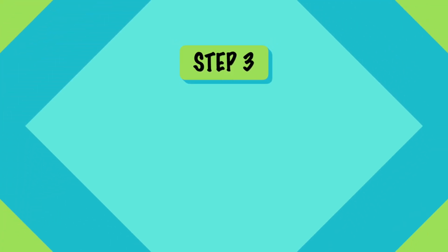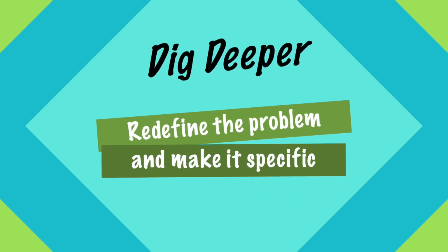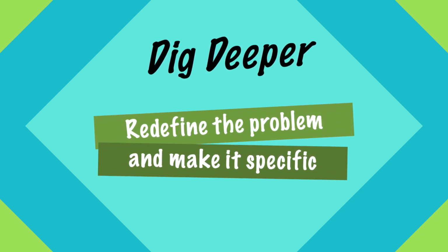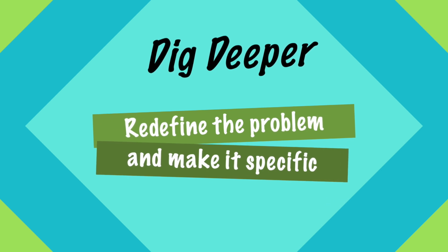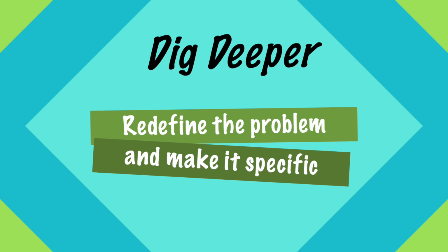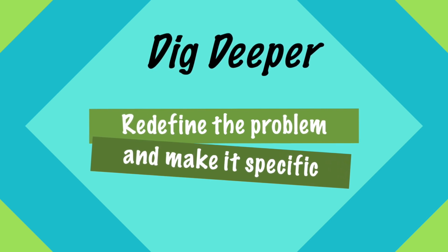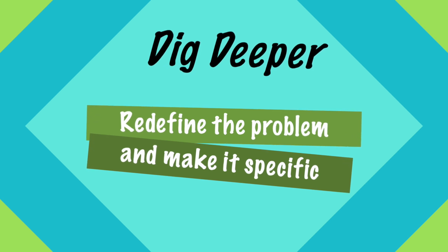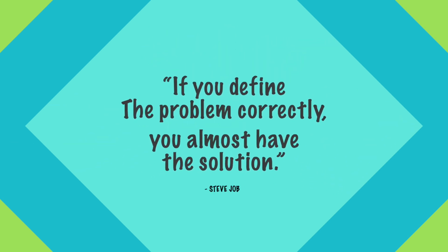Step 3. Problem finding. The problem finding phase allows you to dig deeper into the problem itself to try and find the root or real problem you want to focus on. This step includes reworking your original goal, which might have changed somewhat after the fact-finding step. This step helps you to make your problem specific and really help you to address the core of the issue. If you define the problem correctly, you almost have the solution. Steve Jobs.